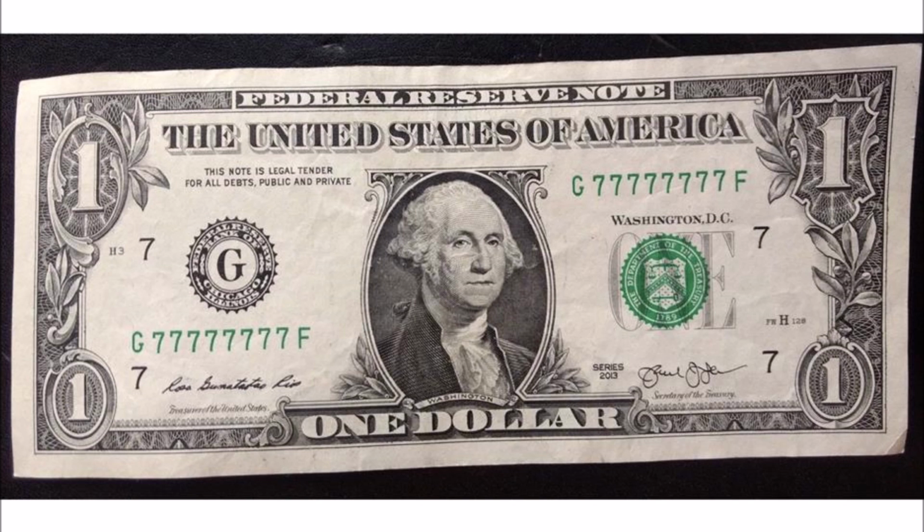Now, like I mentioned earlier when we were talking about repeater serial numbers, the next banknote to look for is another fancy serial number, but much more rare, as it is a solid block repeater. Solid block repeaters are just that. They have the same number across all 8 digits of the serial number. These can command a huge value.